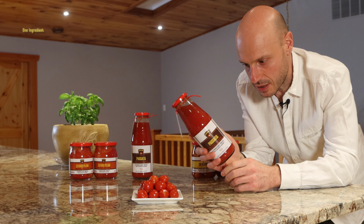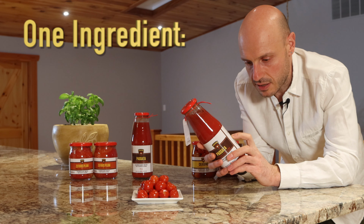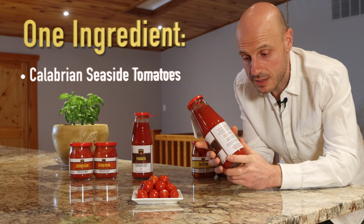So again, it's single estate from the same place. The ingredient list is huge. It's got Calabrian Seaside Tomatoes. Yeah, that's it.